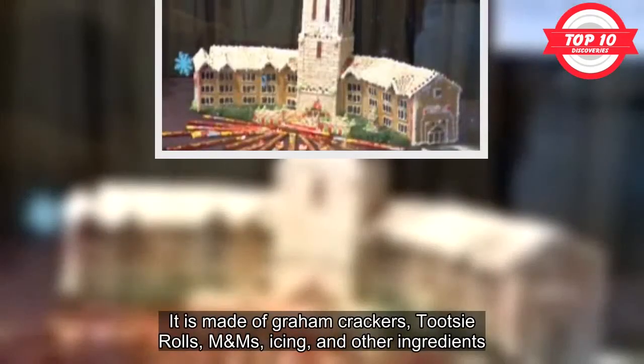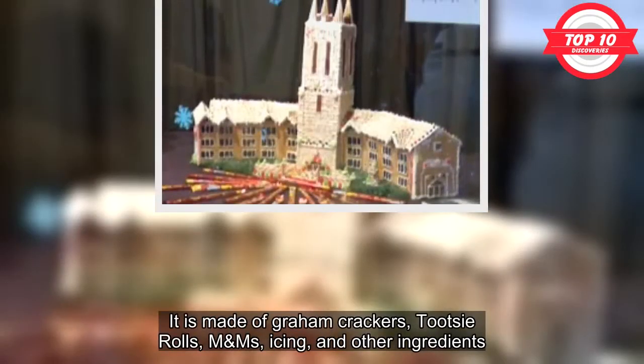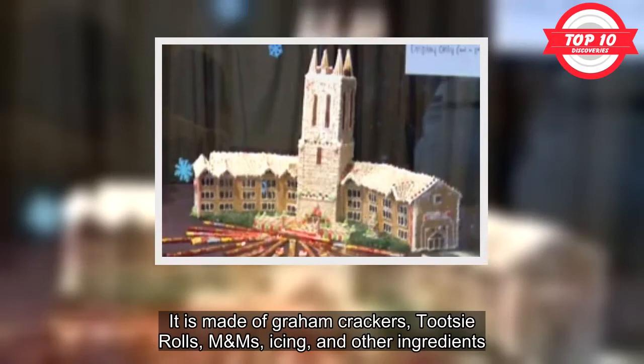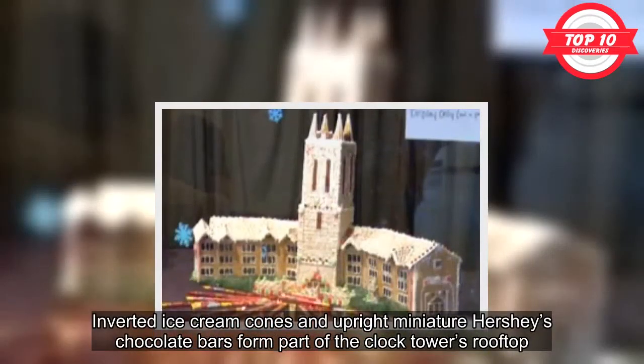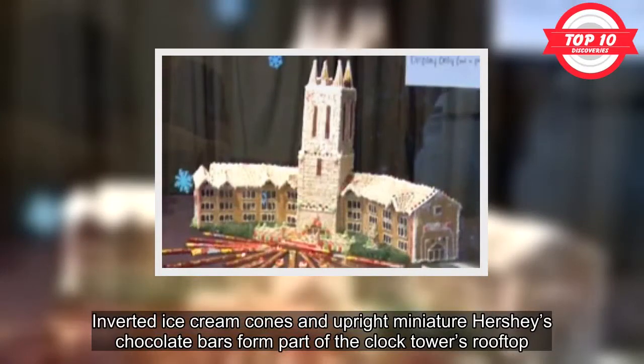It is made of graham crackers, Tootsie Rolls, inverted ice cream cones and upright miniature Hershey's chocolate bars form part of the clock tower's rooftop.